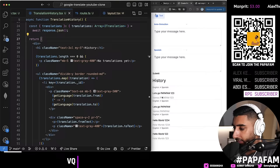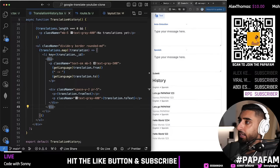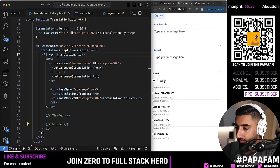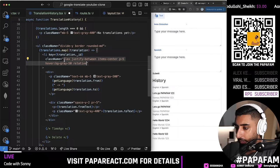Okay, so looking good. After that div, what I'm going to have is a P tag with a time ago text, and I'm going to have a delete translation button. So I'm going to say time ago, and then we'll have a delete. All right, so I'm marking it out. And let's just style this out however we need to. So for this list element, we're going to have a class name, and I'm going to say this is going to be flex, relative, and a bunch of other things. Okay, boom. So let's go ahead and do that. Nice. Look at that. Oh, nice. Beautiful.